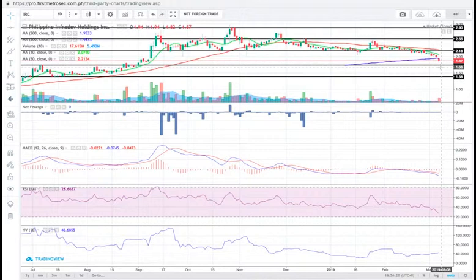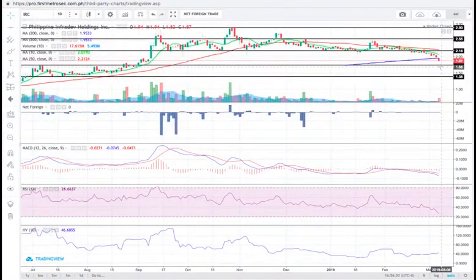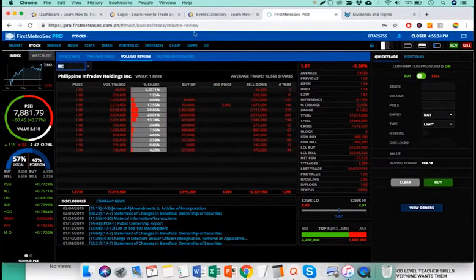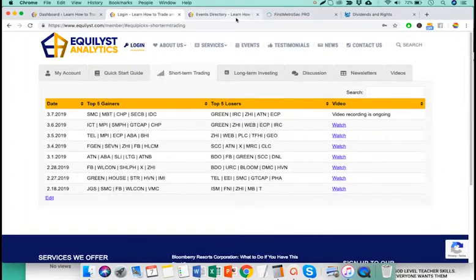0.75% of the Philippine population is just the one investing in the stock market. But anyway, so there you go for my overall sentiment on IRC. Stay away from IRC for now until we see some significant drifts or changes in its volume and the overall sentiment. Okay, now let's move on to ZHI.